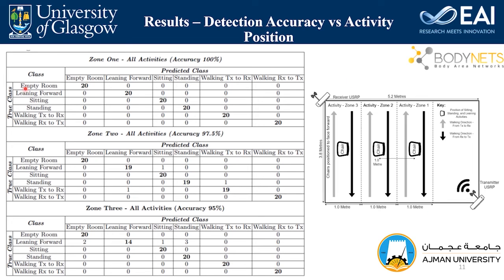As you can see, the classes were empty room, leaning forward, sitting, standing, walking transmitter to receiver, and walking receiver to transmitter, and that was all the data collected from the first zone as seen here in this diagram. And as you can see, the classification accuracy, and we've used the tenfold cross-validation, gave 100%.